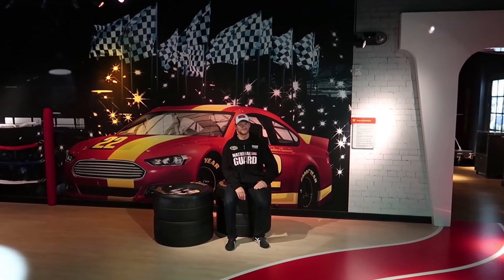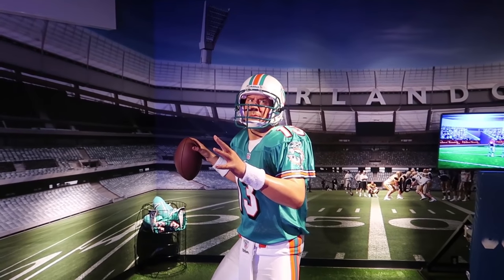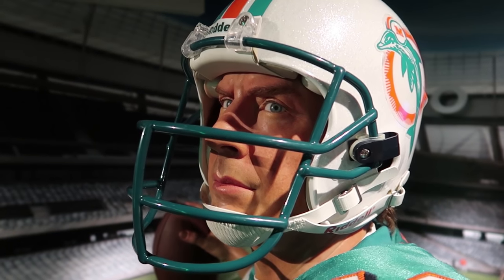Look how Dale Earnhardt Jr. is just looking across the way, and he's like, where's my best friend, Dan Marino? Do you think they're best friends? They might be. Where do you think he's trying to throw this football to? He's got the look in his eye, like, I want to get this football into the basketball hoop over there.